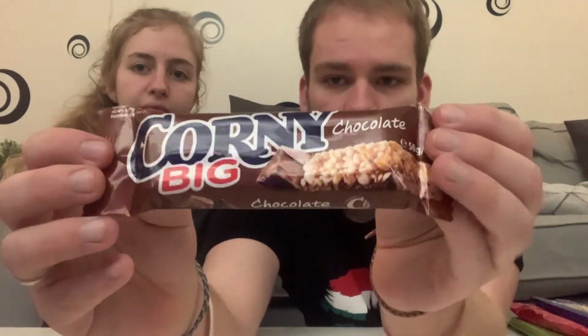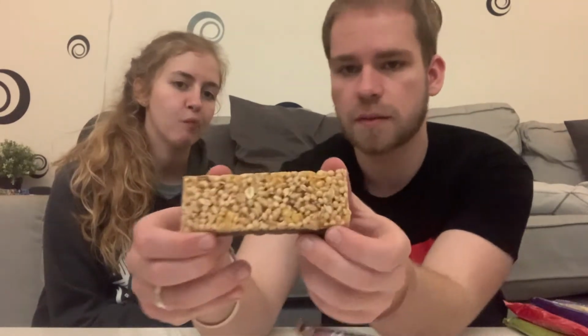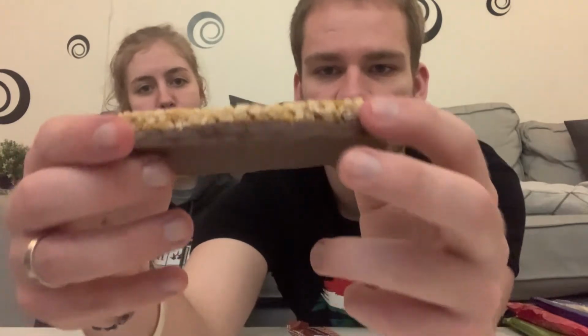It's just rice. So this was a staple for me and Eliza's lunches. It's called a Corny bar. It's chocolate. Look at that. What would you say that is? I don't know. Like a muesli, which is kind of like a granola mix. It's got a chocolate bottom. Pretty good. It's like a little bar that you throw in your lunch.